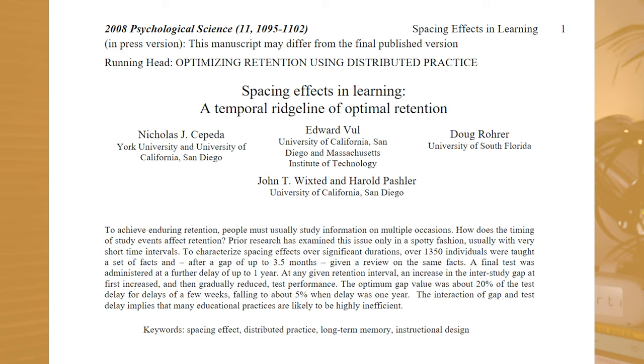In 2008, psychology researchers at the University of California examined a large cohort of 1,354 subjects who were tasked with recalling 32 trivia facts using different spaced repetition schedules. Their research of 26 spaced study schedules concluded that no absolute study interval exists, but rather how long the learner wishes to retain the information for dictates the first study gap.